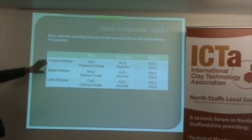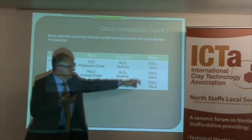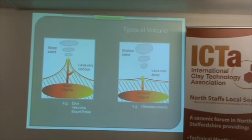And some of these fluxes are more powerful than other fluxes. You can see that potash feldspar and soda feldspar are capable of getting a good melt with 6 molecules of silica, whereas the lime feldspar can only give the same sort of melt with 2 molecules of silica. It is such a powerful flux. Next slide, please.